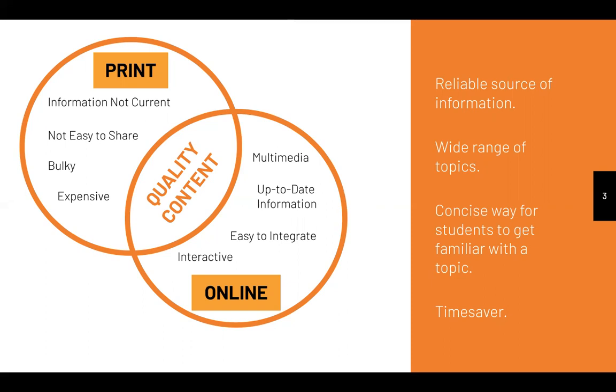Now, one of the reasons I think we don't think much about encyclopedias anymore is because when we used to use them in print, literally as soon as they were published, the information wasn't current. They're big and bulky. You couldn't share the information very easily, had to take notes, and honestly, they were very expensive even back in the day to print those.